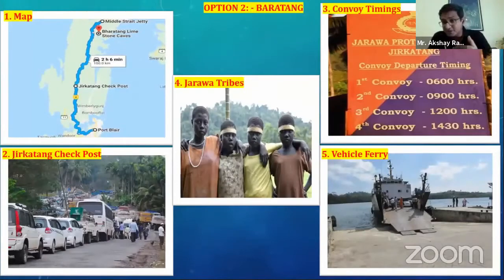The second option on day 2 is Baratang. Now, Baratang, as you can see on the map, is connected by road from Port Blair, and it takes roughly 3 hours from Port Blair. So you have to get up at 4 o'clock in the morning. You have to leave actually at 4 o'clock in the morning because it's a very unique place where there is a convoy system. So the car will cut through the tribal reserve.